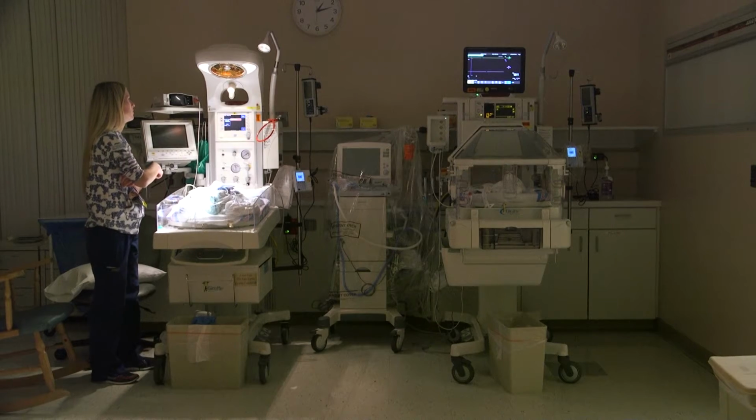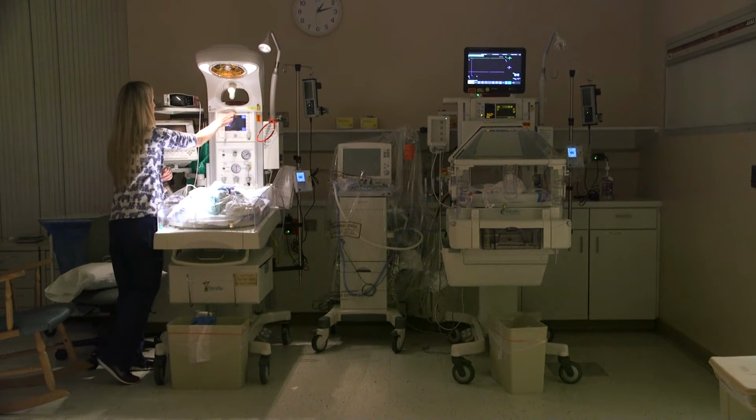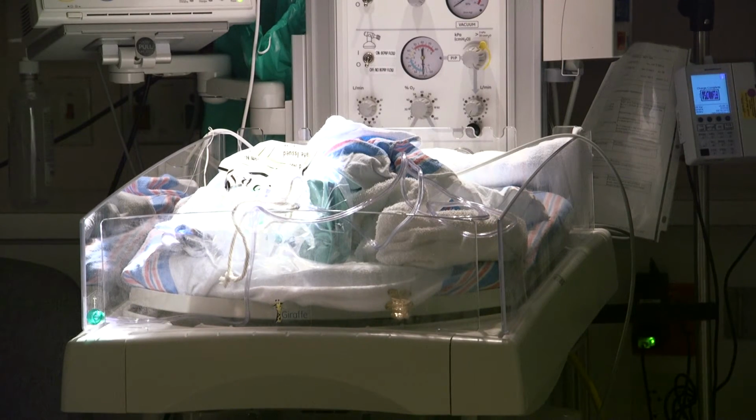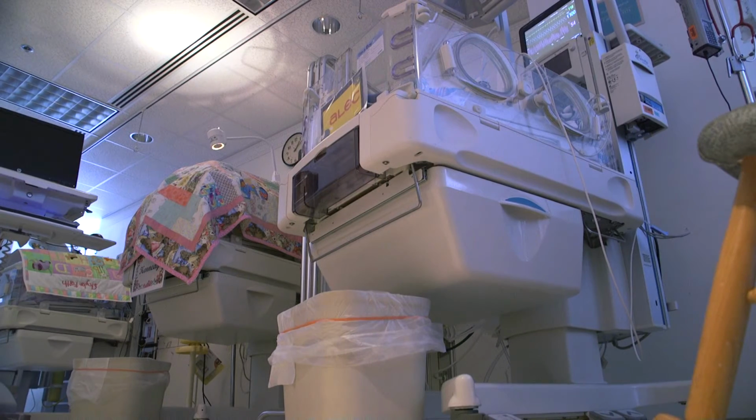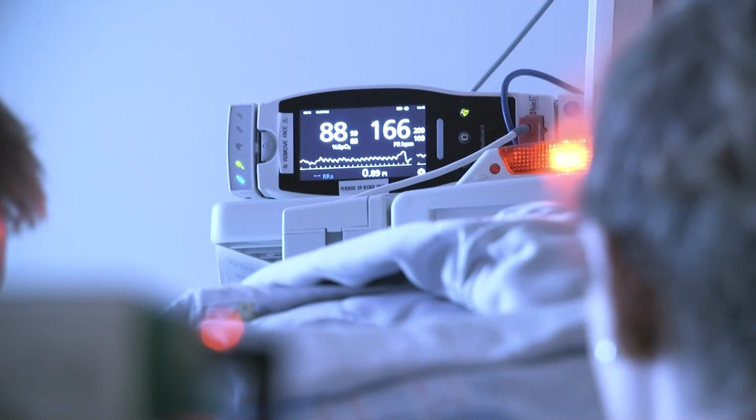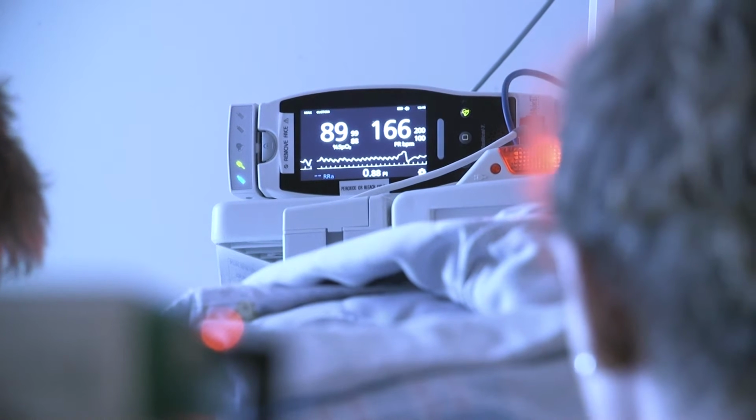Sometimes you will see a little bit of blueness around the lips or blueness of the fingertips. But if the entire baby has a dusky blue color, that is abnormal. He says the blue color indicates the baby's blood cells are not getting oxygen appropriately. Usually this happens when there's what we call a critical congenital heart defect, where the anatomy of the heart prevents blood from going to the lungs appropriately.